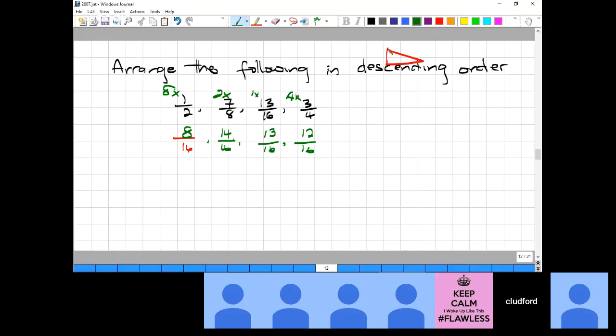The numerators to arrange them. Let's review something here. A half, what is the equivalent fraction for the half?